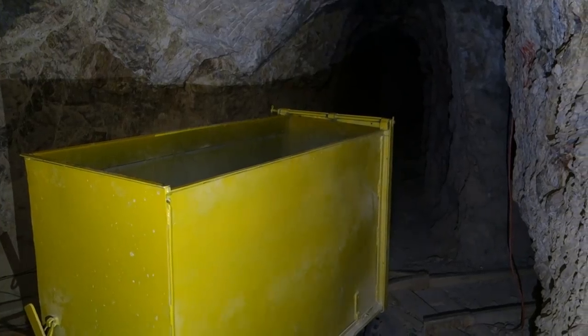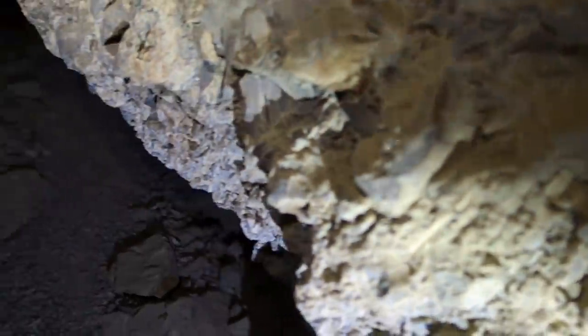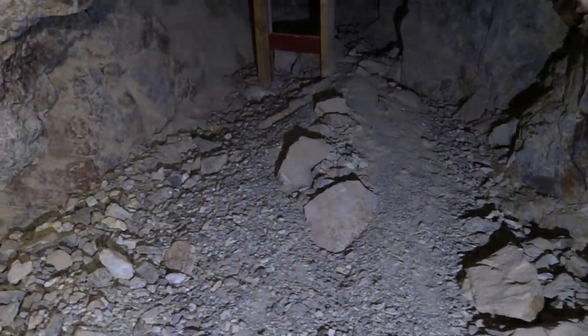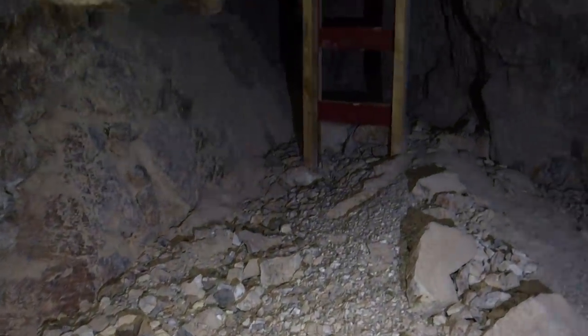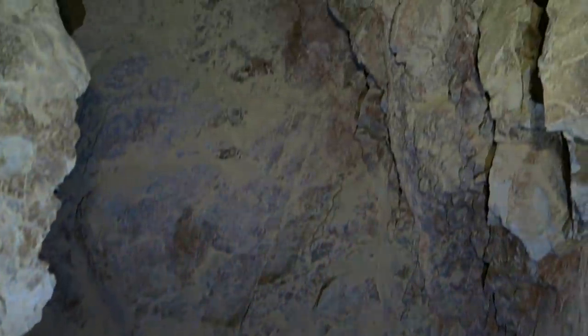All right, I've got the ore car there, and we just went down that one to the right. So now we're gonna head up and see what the deal is here. It looks like this is a stope, or maybe a raise. I see a ladder going up. All right, I just climbed up the ladder there, and I have to say it's a lot more extensive than I expected.